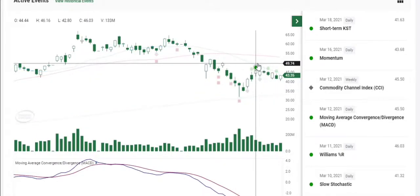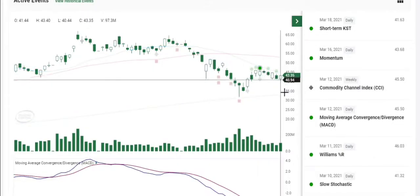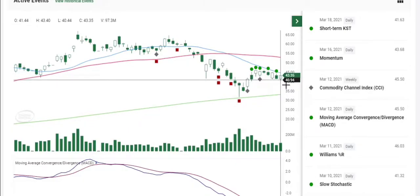But it's hitting the 21-day moving average. And I mentioned this a few days ago. It's most likely going to follow this average down. There is a nice support line at $40. And on Friday, the price did go down to 40, but it bounced right back up. So that is a solid strength there at 40.